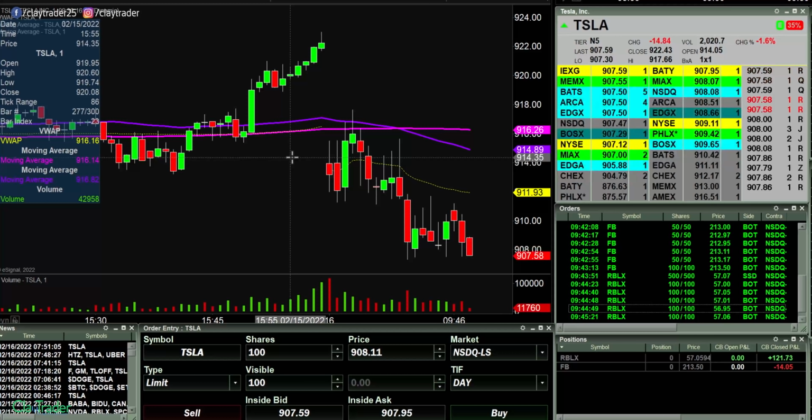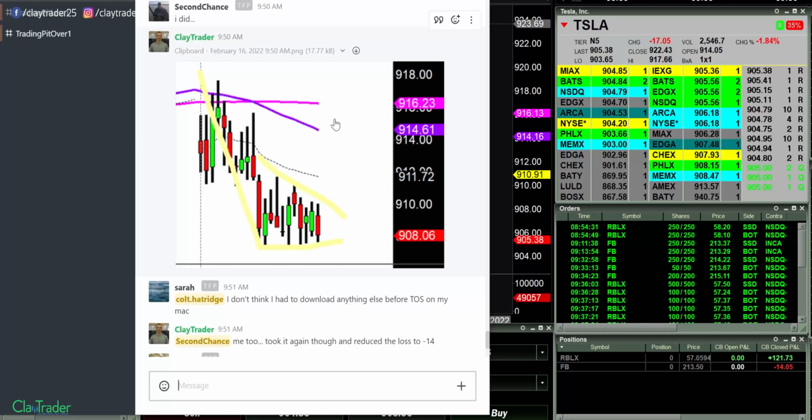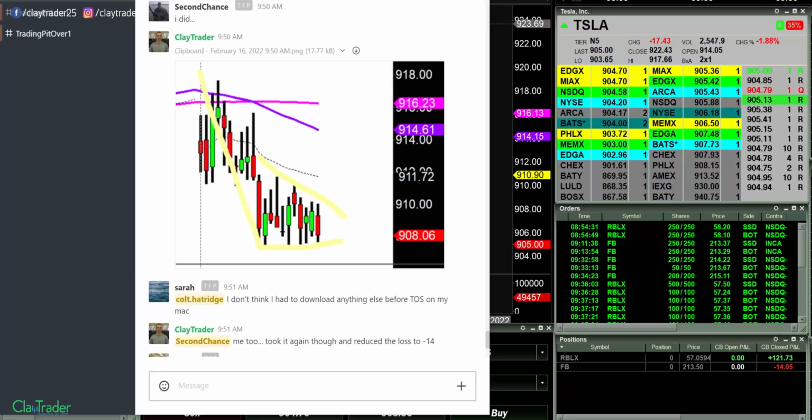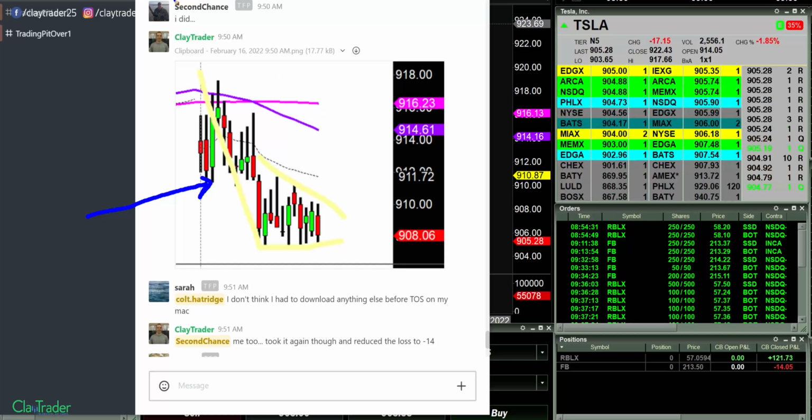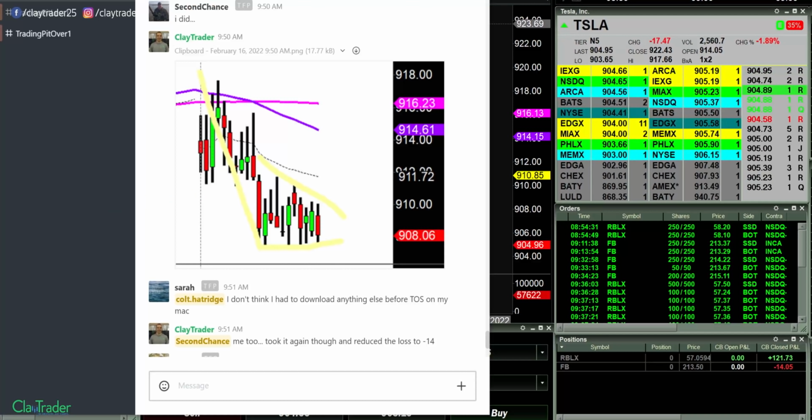Okay, I will pause. I missed it, but it's just another example to show how the chat room works. I know a lot of people are always asking how your private community works. So I just sketched this up real quick on Tesla. That's the Tesla 1 minute as I set it up there, and that's what it was looking like. Talked about 907 being the key level.